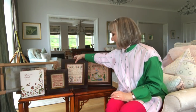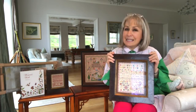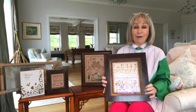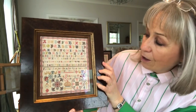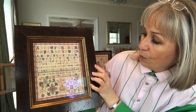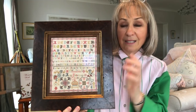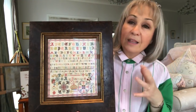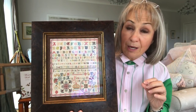I have Amy Fisher. Now, Easter is fast approaching, and Amy is a really lovely sampler for Easter because of her verse. Amy stitched, "Father, forgive them, for they know not what they do." And that's one of the things that really attracted me to this sampler. That is such a tender verse from the Bible.